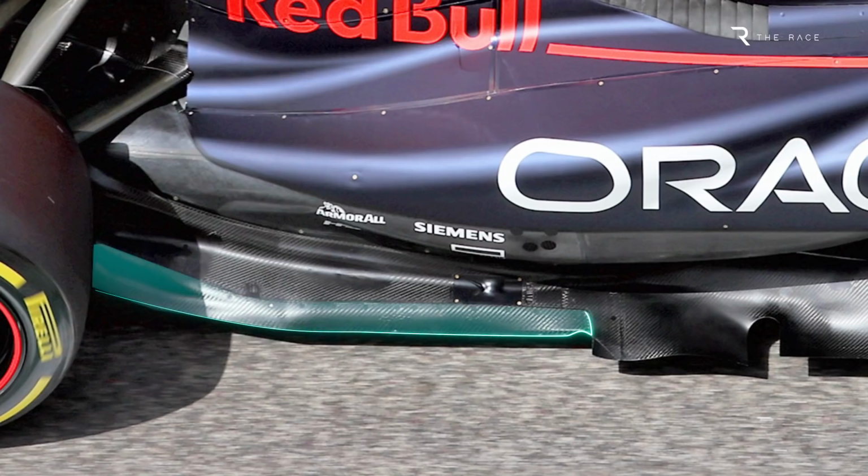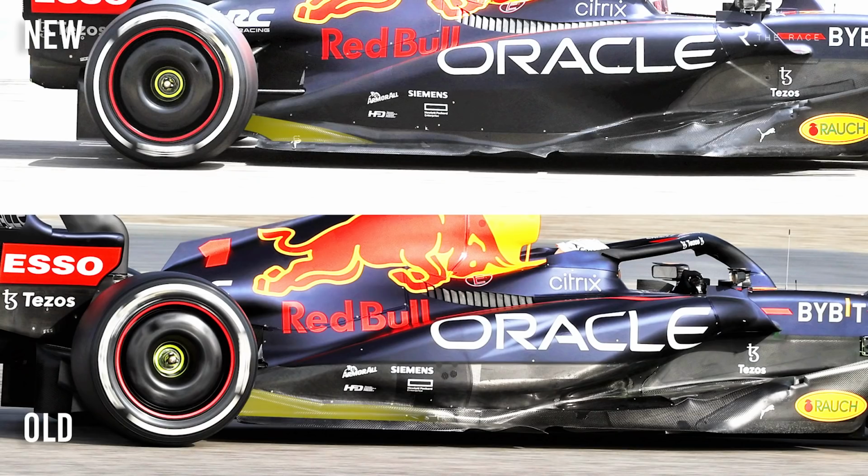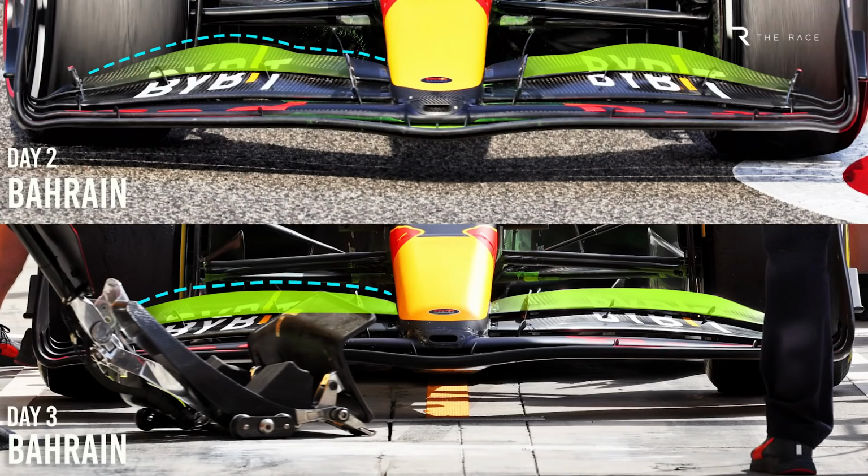Further back on the floor, Red Bull appears to have attempted to reinforce the vulnerable outer edge. Inboard, the ramp sloping upwards to the top of the diffuser starts a little earlier. This is likely a refinement to the more crude initial version and will likely be more sympathetic to the airflow to the top of the diffuser.